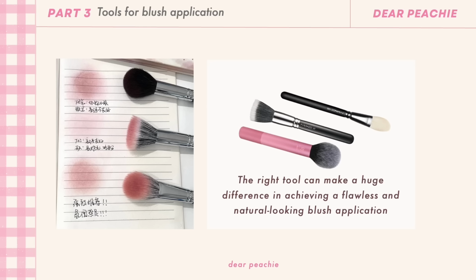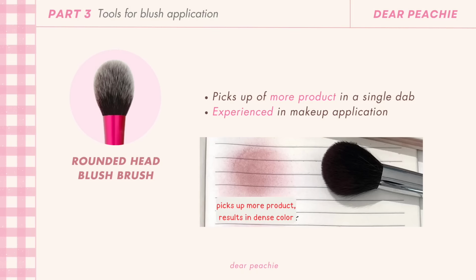The right tool can make a huge difference in achieving a flawless and natural-looking blush application. When it comes to the tools needed for blush application, the rounded head blush brush is a popular choice for applying lighter colors. It allows for the picking up of more product in a single dab, and is a great option for those who are more experienced in makeup application.